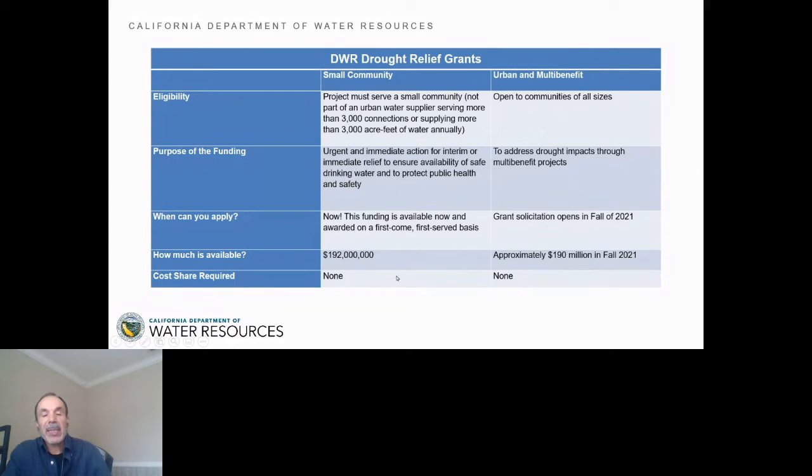The available funding is $192 million and $190 million for the urban and multi-benefits. That's subtracting the administrative portion of the funds. That's why it doesn't show 200 as in the previous slide. Another good thing is there is no cost share required under any of these programs.